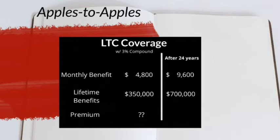So these are the values you need to focus on when comparing different policies. How much is it going to pay per month if I need care this year? How much is it going to pay per month if I need care 24 years from now? What's the most it can pay in benefits if I need care over my lifetime now? And does that grow over time? So these are the values you need to focus on. And if you do that, it'll make it a lot easier for you to see which policy is best for you. Okay.